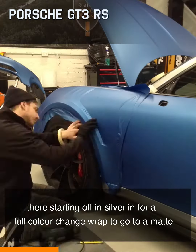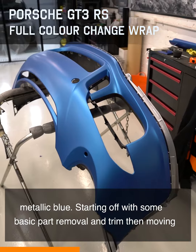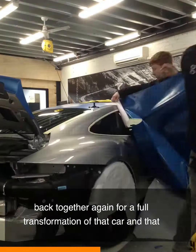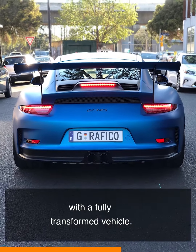Starting off in silver, in for a full colour change wrap to go to a matte metallic blue. Starting off with some basic part removal and trim, then moving on to a full wrap from head to toe in a quality wrap film, and then we put it all back together again for a full transformation of that car. And that whole process takes approximately a week, but as you can see, the owners ended up with a fully transformed vehicle.